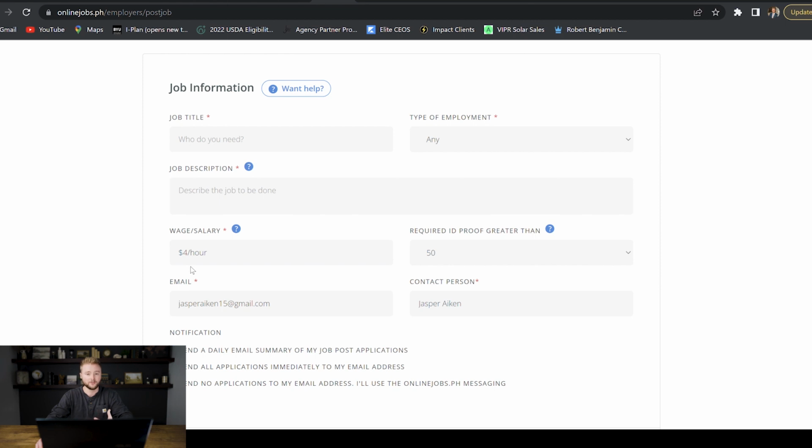There's some people that are willing to work for less than $3 an hour. It's insane, but that's actually a lot of money for somebody from the Philippines. And so $4 an hour is a very fair price to pay.